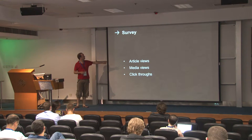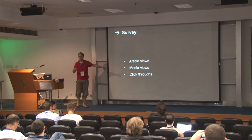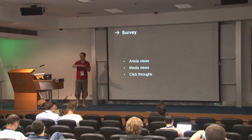The first two things we'll focus on, because click throughs is like a swamp you get into, because it has a lot of privacy issues. And we don't actually track people going from Wikimedia somewhere else.